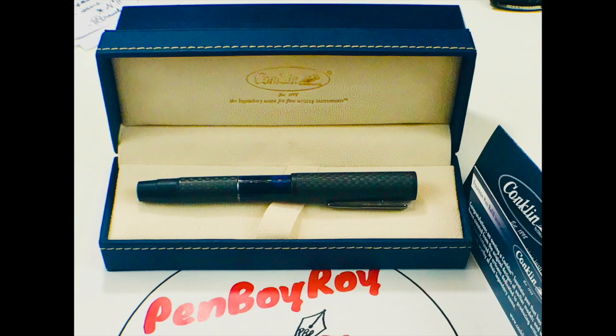The subject of today's video is going to be the Conklin Word Gauge Stealth. This pen was provided to me by Goldspot Pens at cost for an honest, unbiased, and truthful review, of which I am dedicated to always. So thank you to the good people at Goldspot Pens for helping me out.